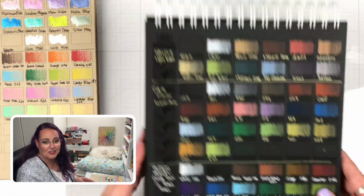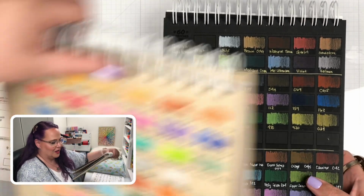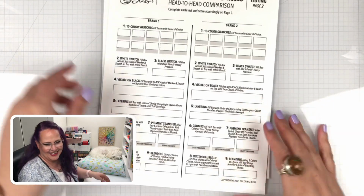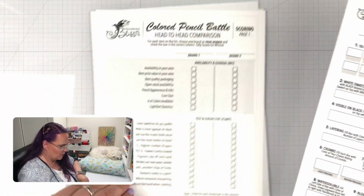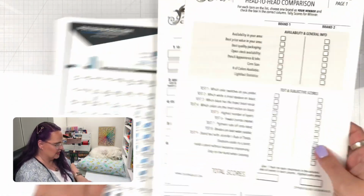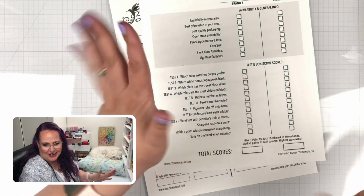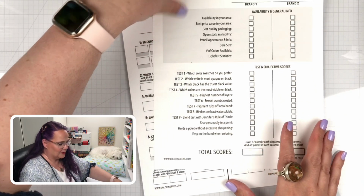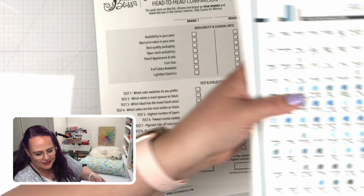Okay, so that's the swatching. Let's get to the testing, the head-to-head. So I want you to guess now. What do you think? Do you think I'm going to favor Prismacolor or favor Holbein? And what we have here is a 2-page scoring head-to-head comparison worksheet for you that's a free download. That's going to help as we work through this and help us test these pencils out.